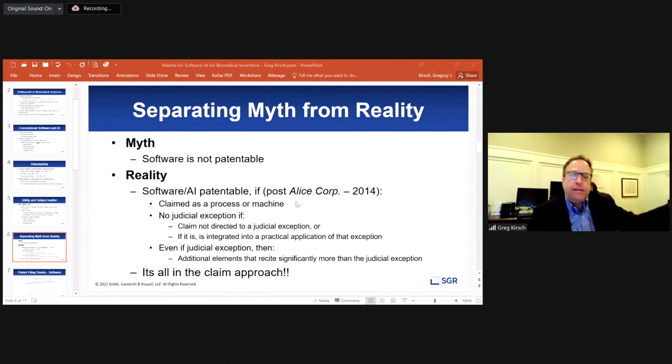And Adriana mentioned earlier that nobody's trying to convince anybody that you should get a patent on software. But before that decision's made, you have to understand how the rules work, because in some cases, software is, or at least aspects of software is, readily patentable. In other cases, it's not. And it all depends on how you actually define the invention.